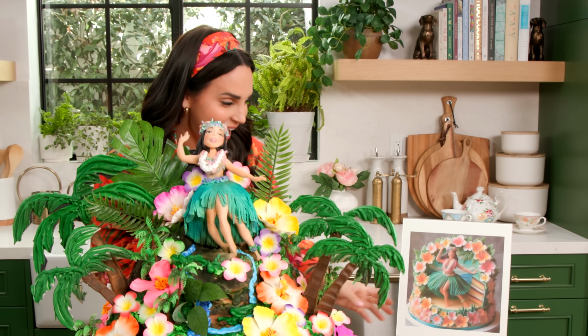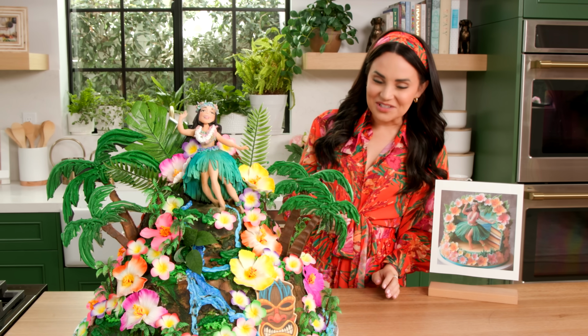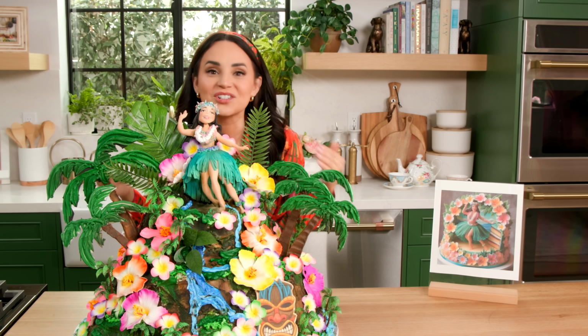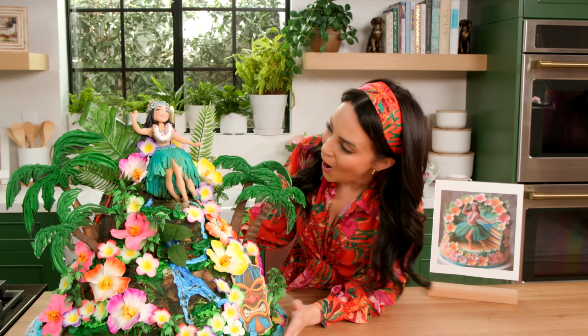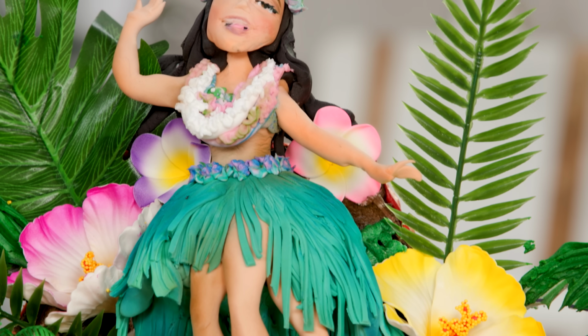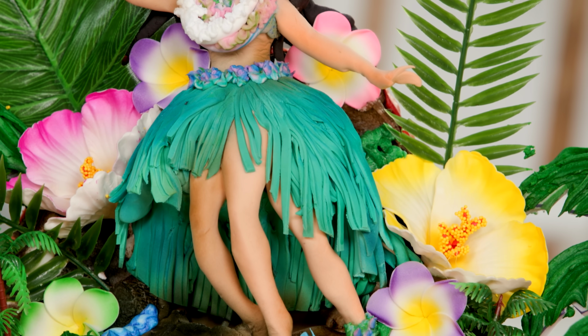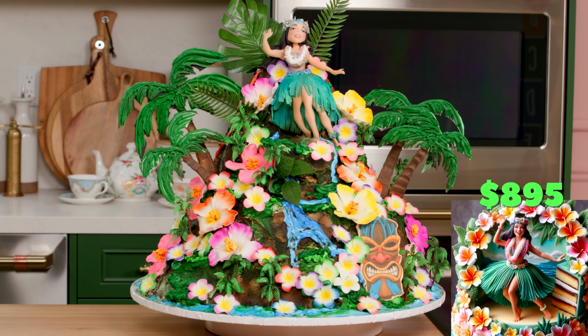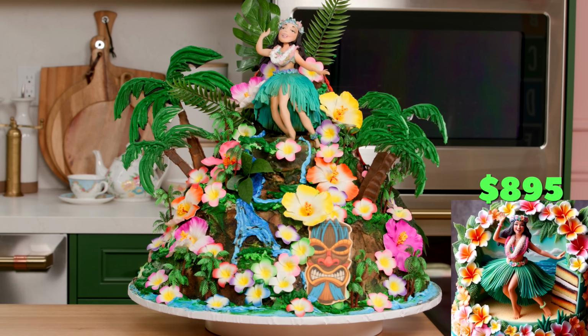What am I looking at? Wait, what? Oh my gosh, this cake is humongous. If I'm back here, you can't see me. Wait, does she have 3 legs? She's got the 3 legs, she's got the 3 legs. Okay, so a lot of creative liberties were taken here because it's not this design. It's really not. It's basically just a very large island volcano.